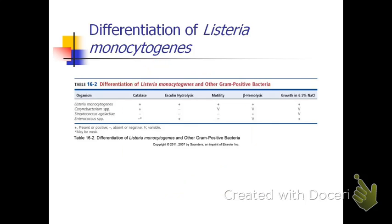Okay, so how do we differentiate Listeria from other gram-positive bacteria? This table is very important because during the introduction, I told you that sometimes if you're just looking at the morphology, you might mistake Listeria monocytogenes for diphtheroids, a small variant of Corynebacterium. So, how do you differentiate them? Well, of course, you could look at the catalase test. For the catalase test, only Listeria and Corynebacterium would be positive. Strep agalactiae and Enterococci would be negative, of course.